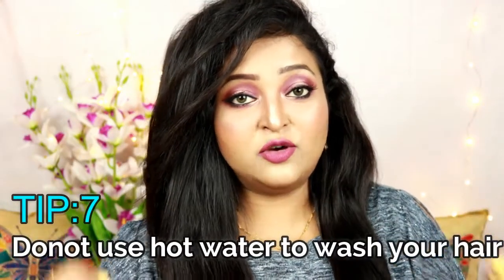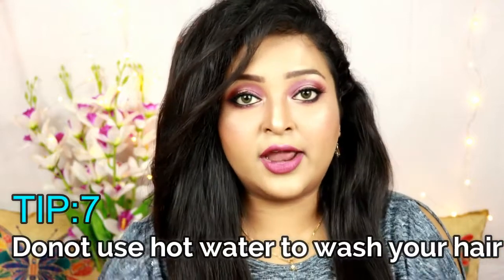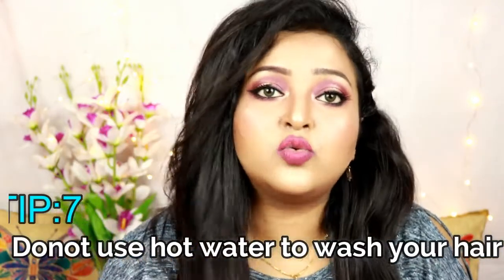Tip number 7 is to use normal water to wash your hair. Do not use hot water to wash your hair. It will make your hair a lot more frizzy, hair fall will increase, and you'll get jharu hair.